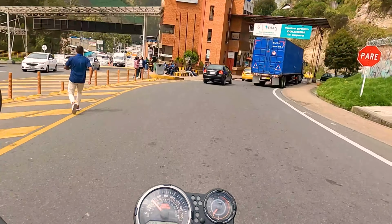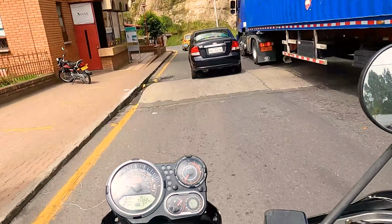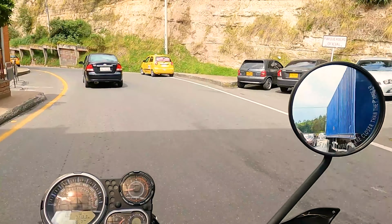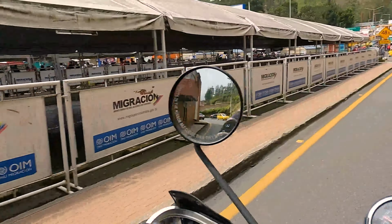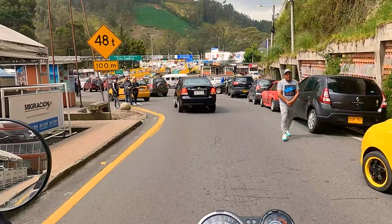Okay, so this is going to be a walkthrough of how to cross the border between Colombia and Ecuador on a motorcycle. This is the Ipiales border. So basically, right after these tents, there's motorcycle parking right there. You just park your bike right there.